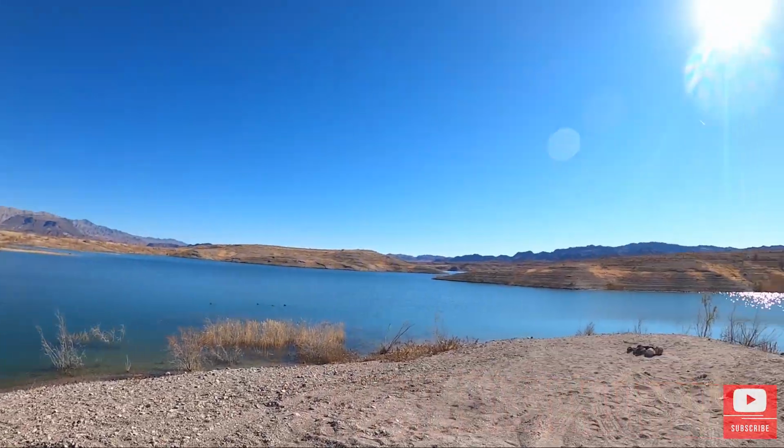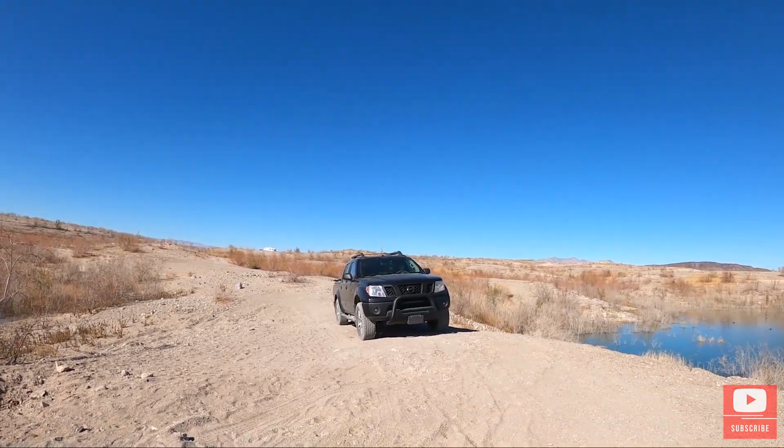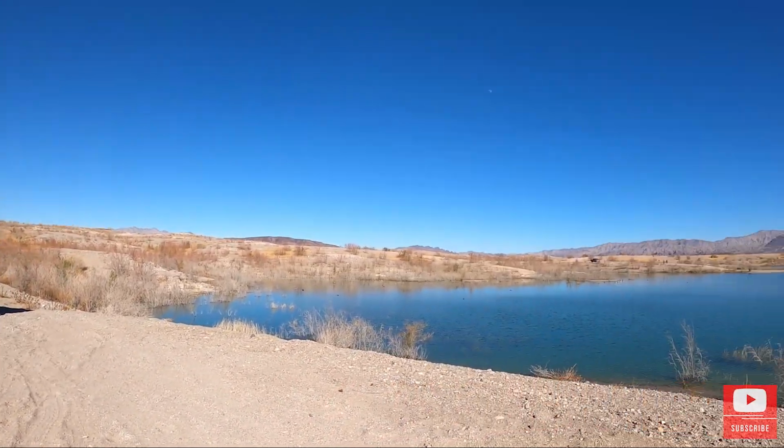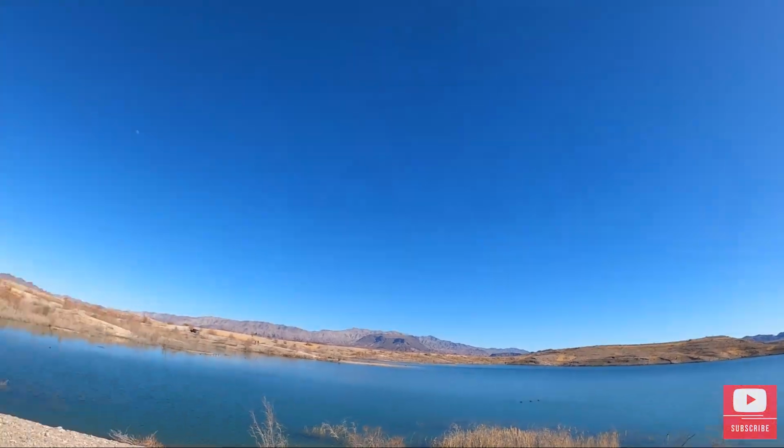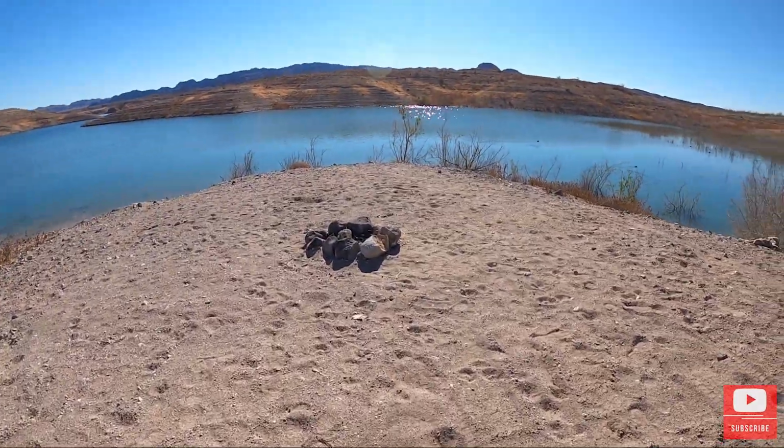All right, guys, we found one more spot right on the water. Really cool little area. Super quiet. I think this is where we're gonna have lunch today. Already got the fire pit out right here.